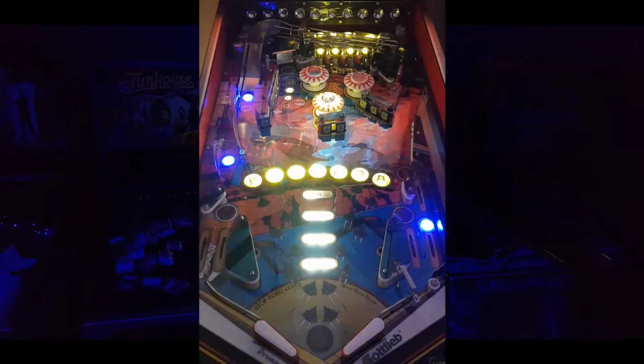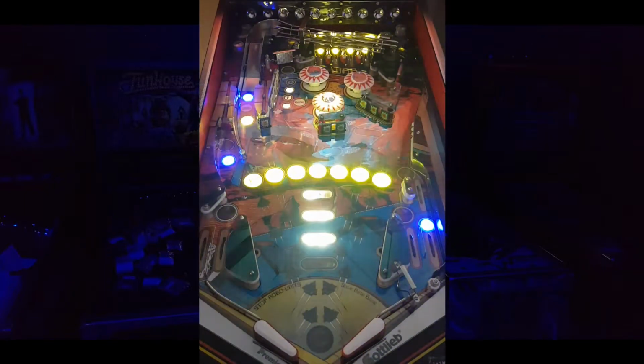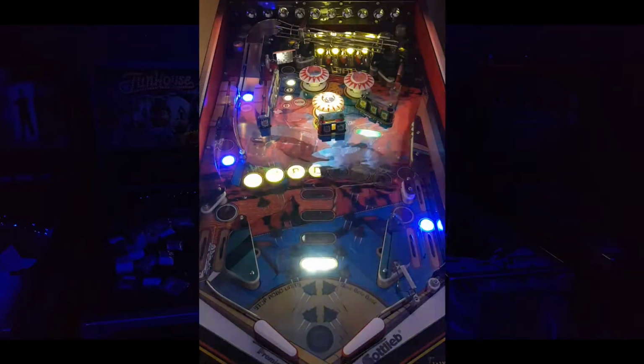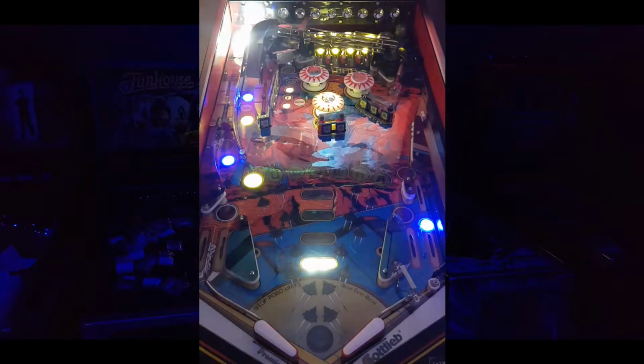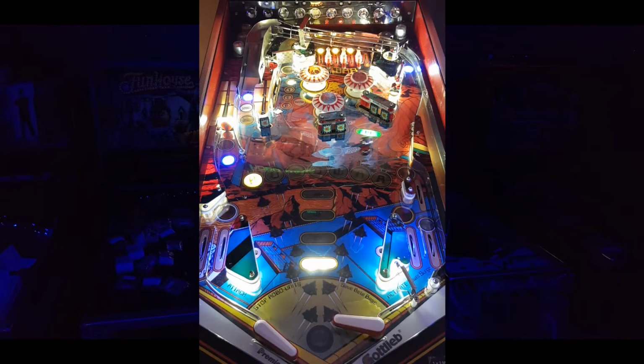But the good news is you can see the playfield a whole lot better. The bad news, I can't see anything, so I'm probably going to play like crap. But here we go. Tough game anyway. Pretty fast game. What I'm trying to do here is knock down those banked drop targets there where the 3 is.